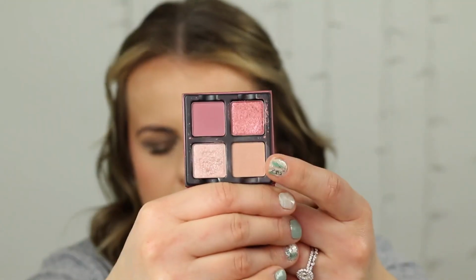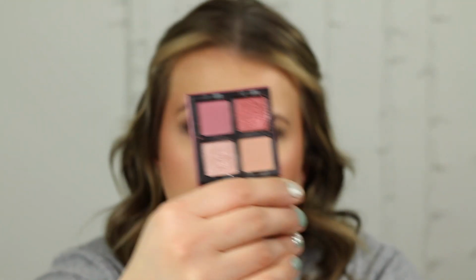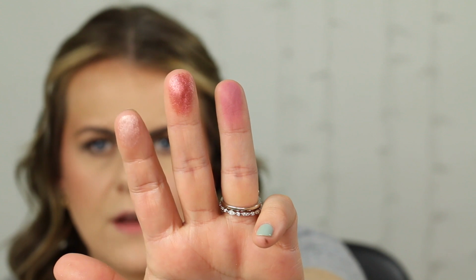And I rolled the cream shade, which is right here. It's called Creme, I think. And I like this shade, but the rest of the palette honestly is a dud to me. So the shimmers just don't give enough impact that I like. Definitely not what I'm used to with Viseart.